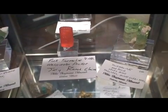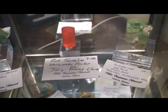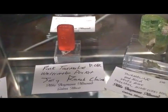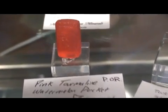We're in Mike Bergmann's room, and this is a pink tourmaline from the Jolly Rancher claim. Enjoy.